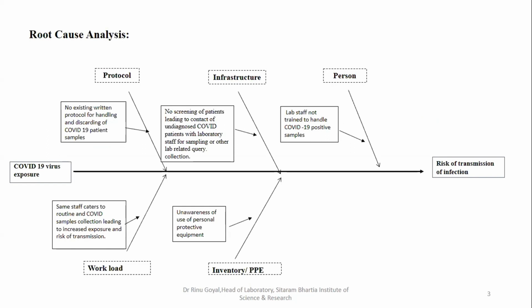So in that laboratory or organization, they tried identifying the risk of infection transmission to staff, to employees, and to other patients from COVID-19 exposure. So what all risks are there and what is to be done to minimize that. They used this structured approach of listing the causes, dividing into protocol related, infrastructure related, person related, workload related, and inventory related. First of all, for protocol, they defined that there is no existing protocol for handling and discarding COVID-19 patient samples. So they identified that it is not there.